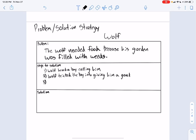And then number 3, the goat was at his garden. And the solution, now if we did some predictions, who would have predicted that the wolf was going to eat the goat? I thought that's what was going to happen personally. I was like, well, he was talking about eating the goat because of the double stuffed dumplings. But who would have thought the solution was for the goat to eat weeds?